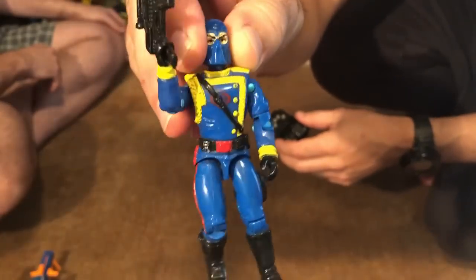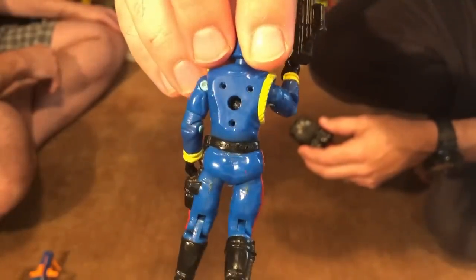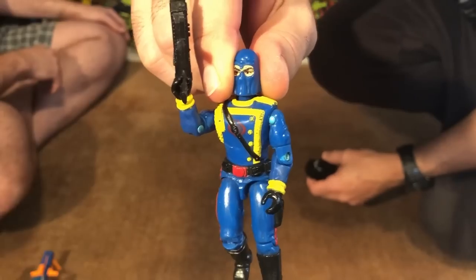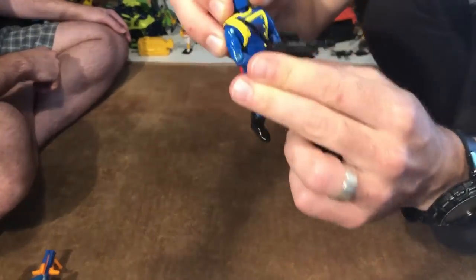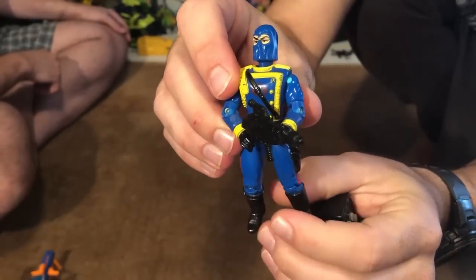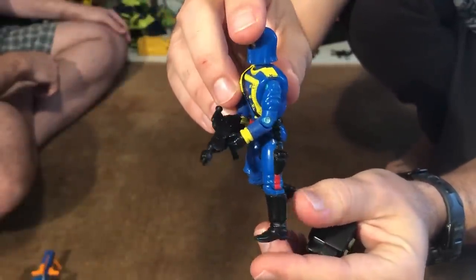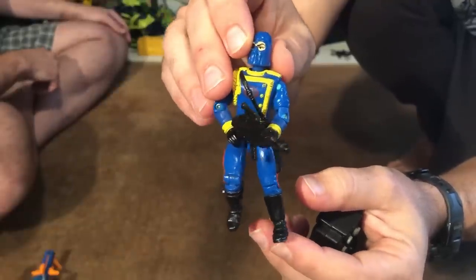Get a good eyeful of that. Looking regal in his Cobra Blue, nice battle dress uniform, and yellow accents as opposed to gold. Which is pretty smart. Gold paint tended to rub off very easily. Very, very easily. And blue seems to be one of the best colors, actually, no matter what shade the blue is, because it tends to last a lot longer, I find. Yeah. Nothing says Cobra like blue.